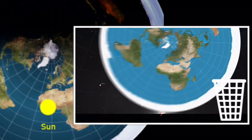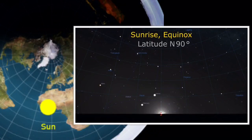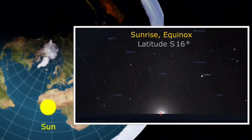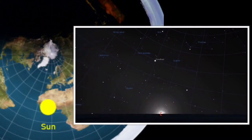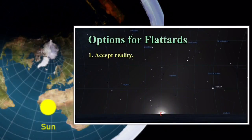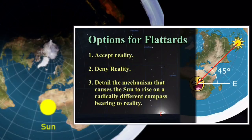You'll be unsurprised to hear that reality disagrees. What actually happens at the equinoxes is that all observers at all latitudes see the sun rise due east and set due west, geographically speaking, not magnetically. Flatards have three choices at this point. They can accept reality and that their idea simply doesn't work, or they can deny reality and continue living in their little fantasy, or they can detail a mechanism by which equatorial observers see the sun a full 45 degrees off where it would actually be in their world.